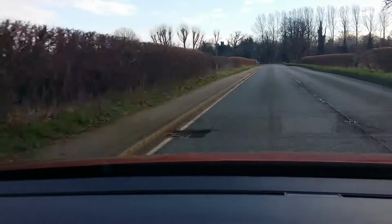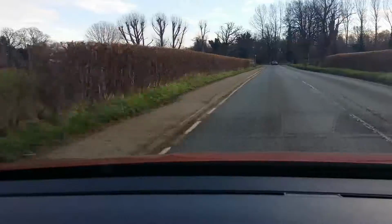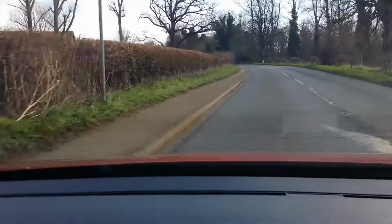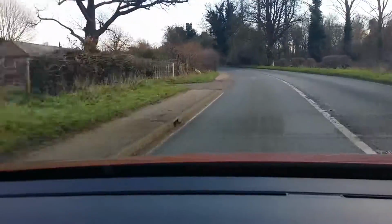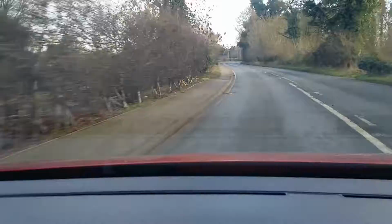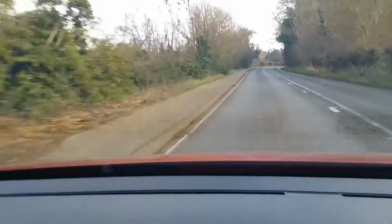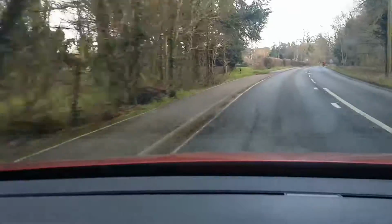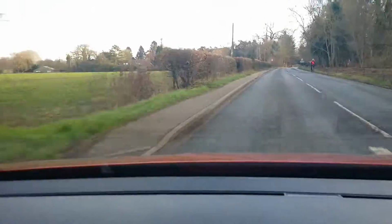That's quite a big one to think about really, because that's quite a lot of ground that you're covering. So it's always important to be able to stop in the distance you can see to be clear. And we're still in the 50, so bend round to the left, then a bend round to the right. So we've got no sort of deviation signs there, so it's not going to be a particularly tight bend.